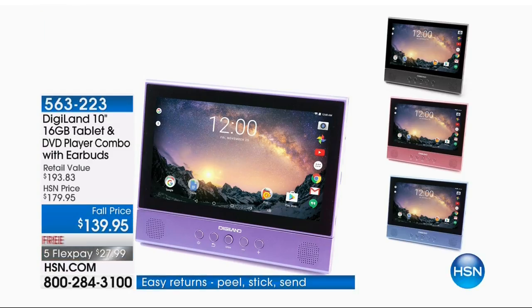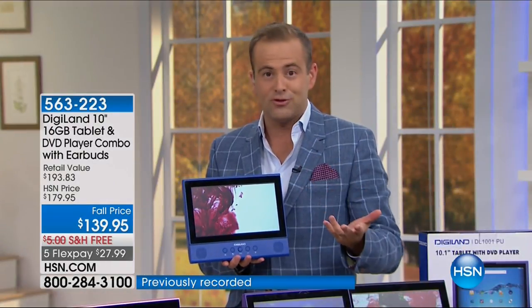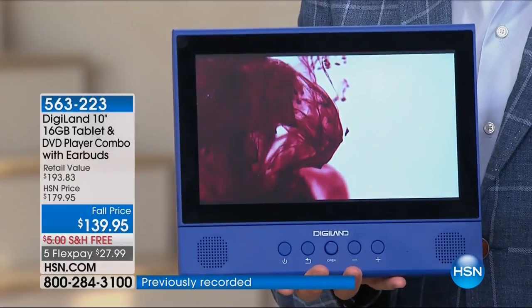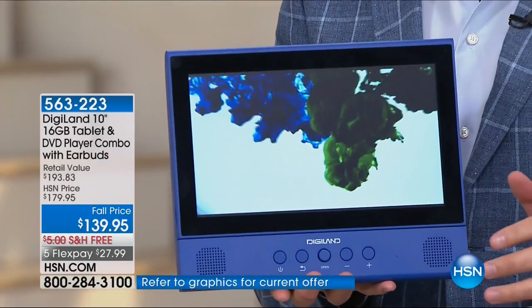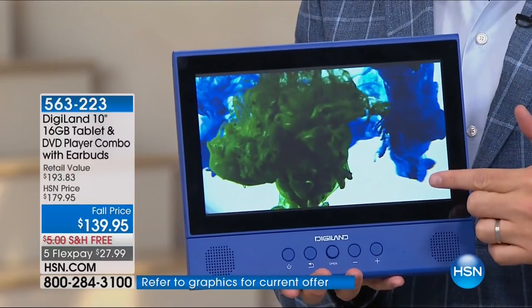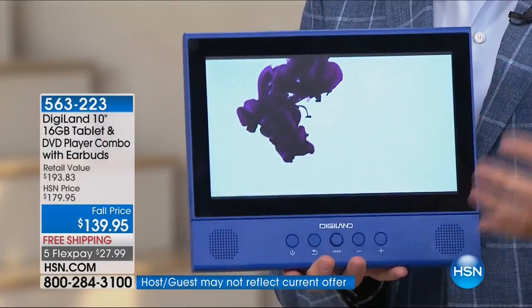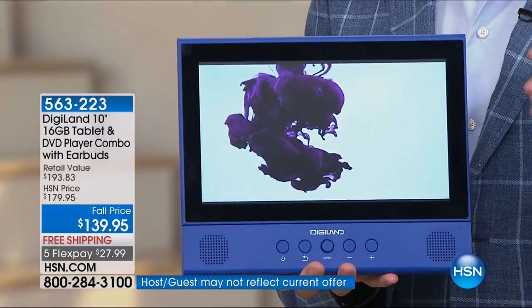It's a beautiful 10-inch tablet. Quad-core processor, Android operating system, Google Play Store. It's fantastic. It's a gorgeous tablet. But it's not just a tablet, it's a tablet and a DVD player. I could play my CDs and DVDs in here. Both of these together in one, converging of these two technologies for a price of $139.95 with free shipping.